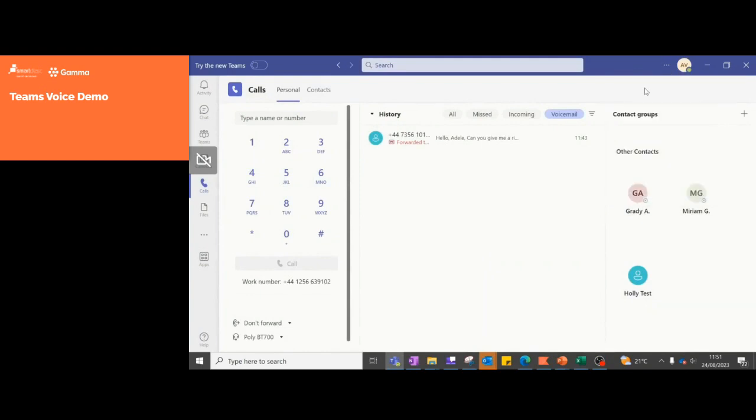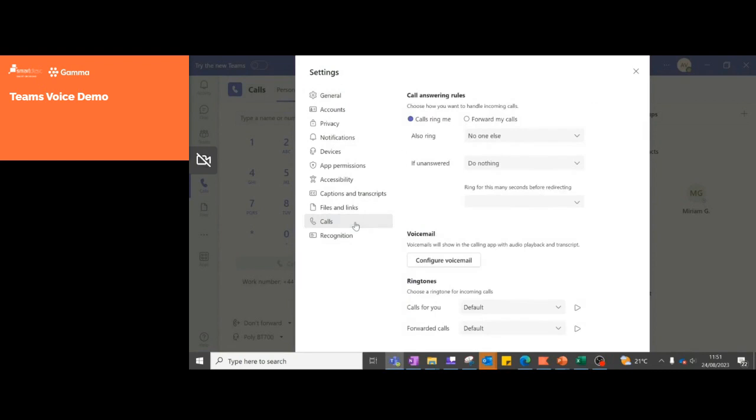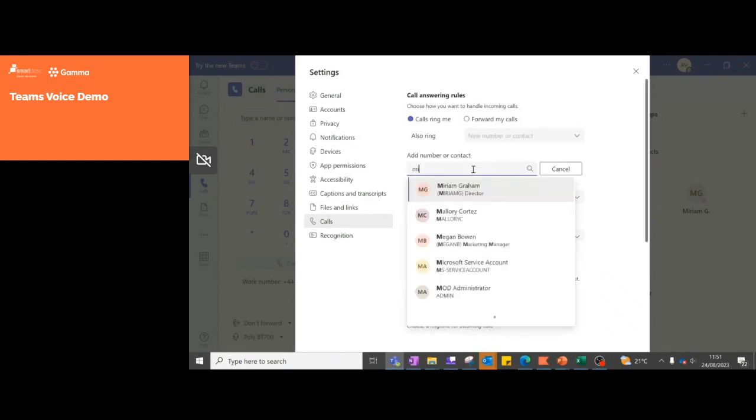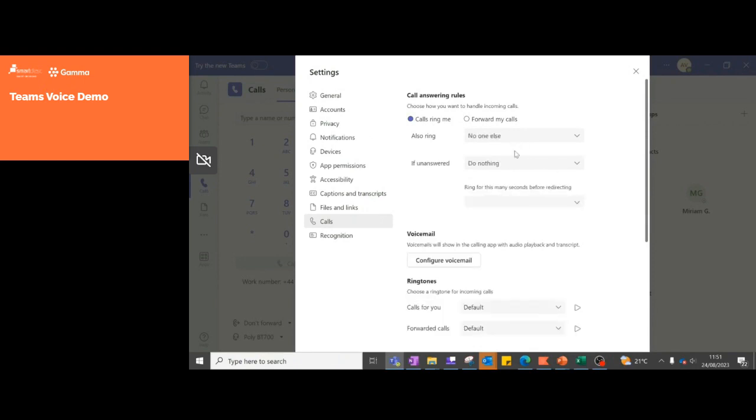Most excitingly, I like to think, is that settings section. So if you click those three dots, click settings, and then go into calls, you can see we've got a few options there. We can also ring someone else or your mobile number if, for example, a call's coming in. Like James was saying earlier, you can have simultaneous ring for your devices. So I can pop my mobile number in there if I want, to ensure that when that call's coming into my user, it can also call my number.